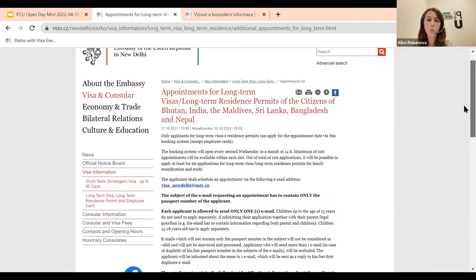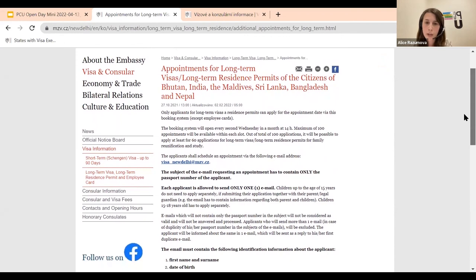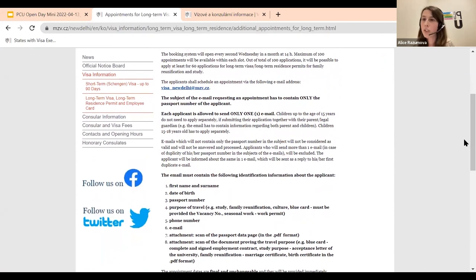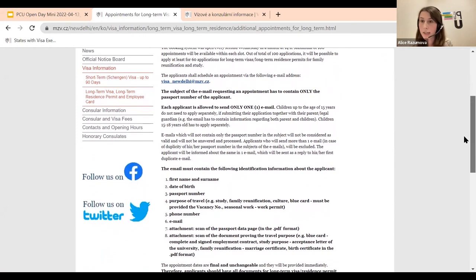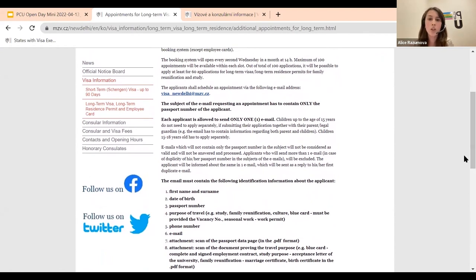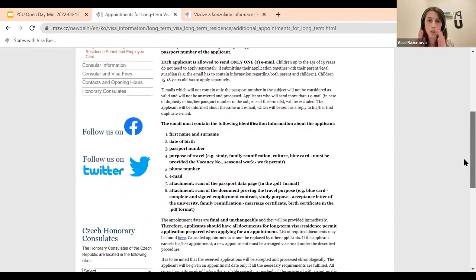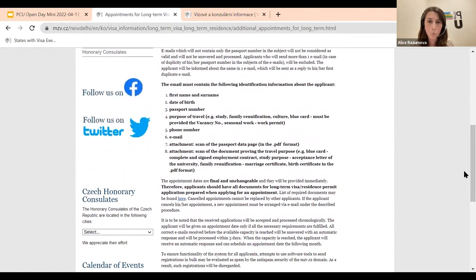So we recommend following the instructions very carefully. Again, they depend on each embassy: the documents that you would need to attach, how to fill in the subject line, how to fill in the body of the email, so what information you should include. It is very important to go through it to see what information has to be in your email. And also, if you're attaching any files, you need to check whether it is a PDF format or any other format, because again, it is different in some embassies.